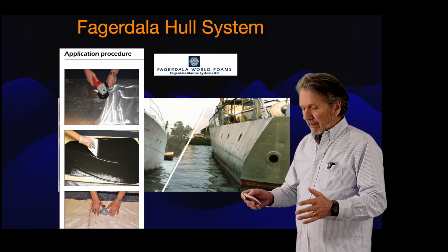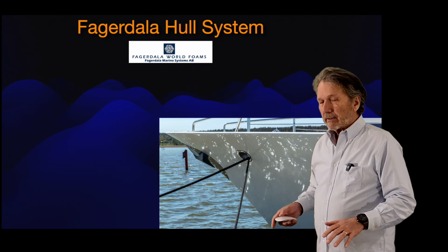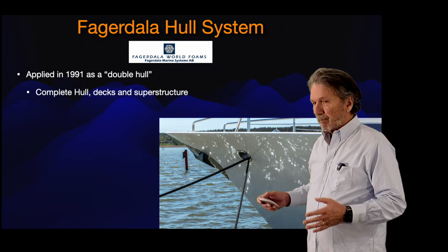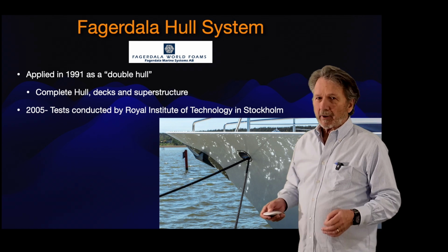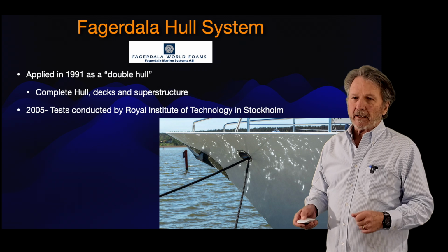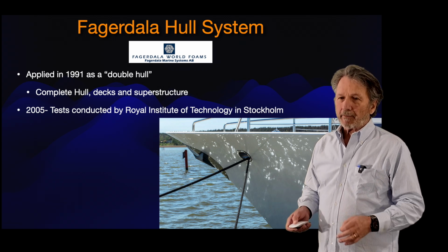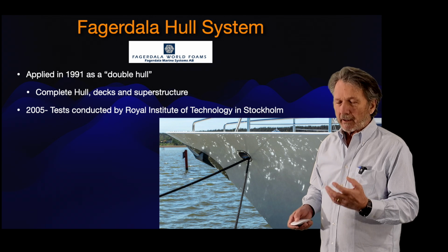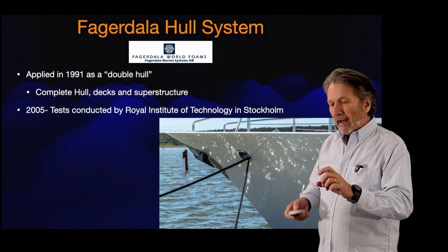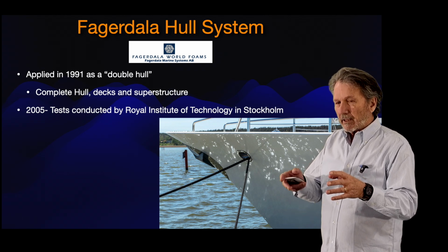They not only encased the hull, including the underwater parts of the hull, but they also coated the decks, which have teak on top of them, and they coated the superstructure. And here's a very interesting part of it. 14 years after this system was applied, the Royal Institute of Technology in Stockholm conducted tests on this fiberglass coating. The only place where they'd found any anomalies was right under the engine where a rivet had let some hydraulic fluid through, and that had caused a small separation in the glue there, which they sealed up and fixed.